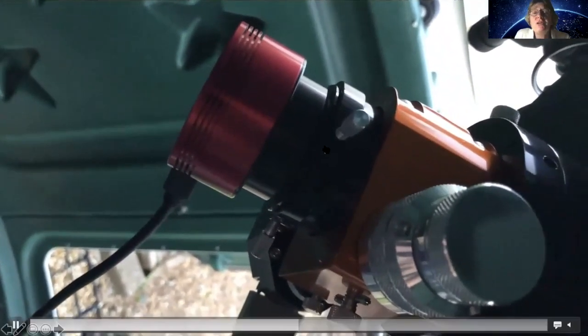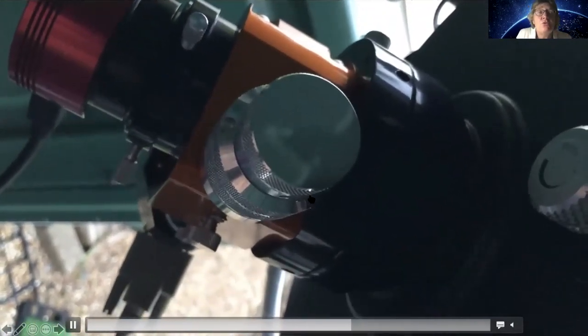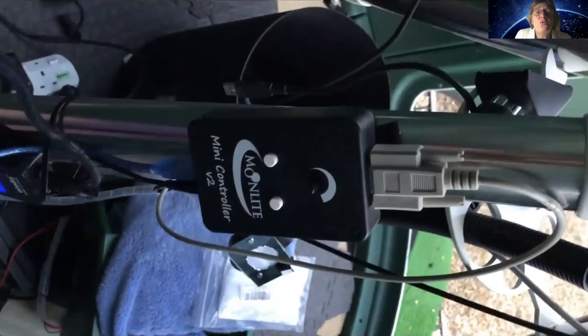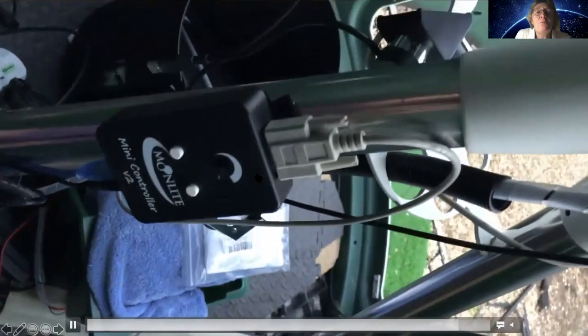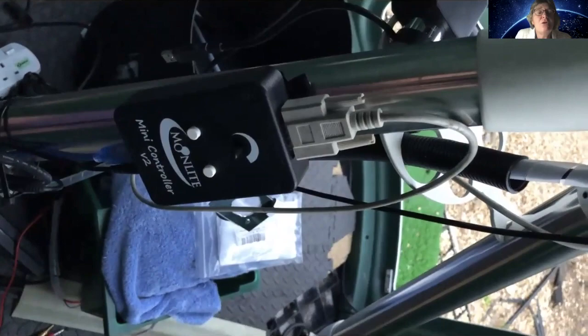And you'll also see these large knobs here on the side. These are the focus knobs, but the problem is when you turn those knobs, it moves the image of the moon, and that can make focusing a little bit more difficult. So in actual fact, I've got this lovely little box down here called a mini controller, and all I have to do is just tap on these little white buttons and it moves the focus in and out. So that just makes life a little bit easier for me.